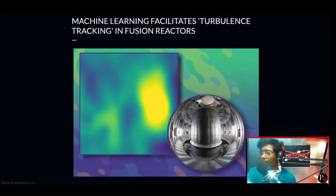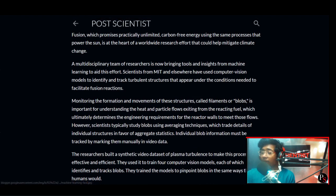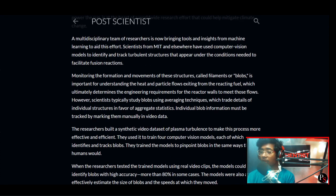Machine learning facilitates turbulence tracking in fusion reactors. Fusion, which promises practically unlimited carbon-free energy using the same processes that power the sun, is at the heart of a worldwide research effort that could help mitigate climate change. A multidisciplinary team of researchers is now bringing tools and insight from machine learning to aid this effort.